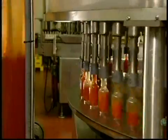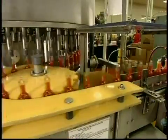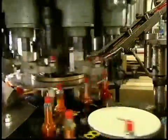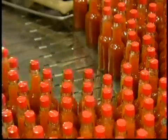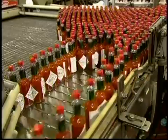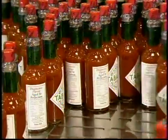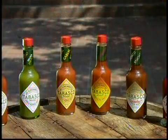The company uses glass rather than plastic because glass is a better barrier against oxygen. Oxygen penetration would adversely affect the flavor and color of the sauce. The capping machine twists on a plastic screw cap. Then the bottles travel to the labeler, which adheres the main product label, slips on a decorative neckband, and applies a clear plastic seal over the cap. Hot off the production line and ready to go.